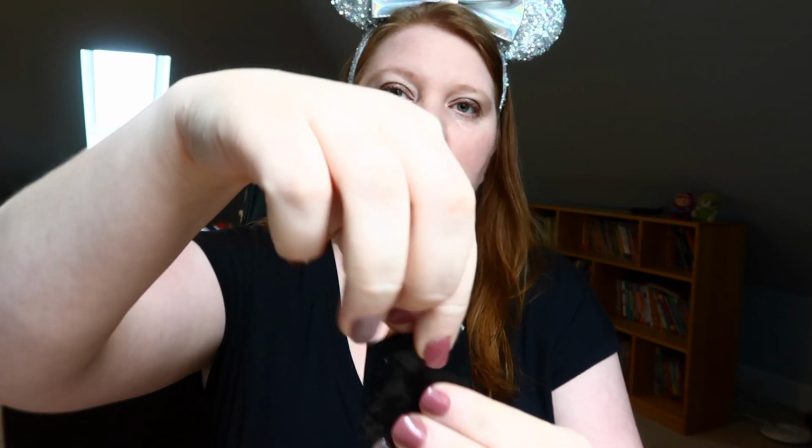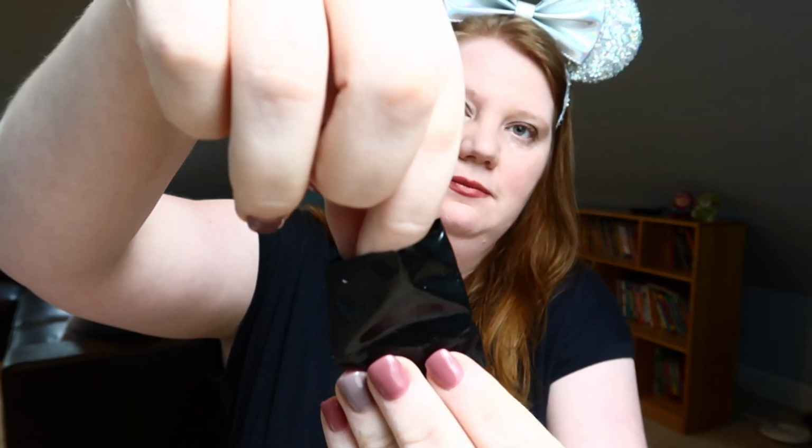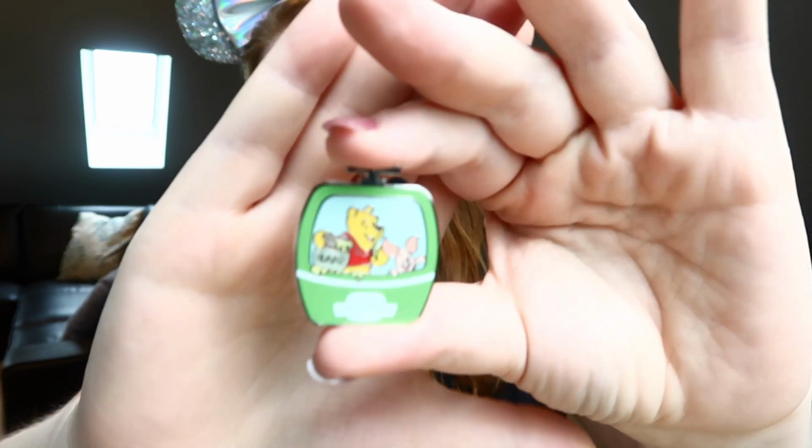And then last from the Skyliner pins, so we're thinking happy thoughts, happy thoughts. From the top, dun, dun, dun. And it's green. Oh, it's Winnie the Pooh.